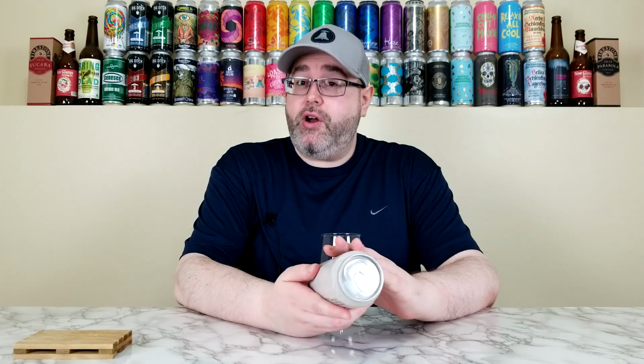So they are calling this one a Berliner style Weisse beer with pineapple, coconut, and natural flavors. It comes in at 6.5% alcohol by volume. No IBUs listed at time of review. This can is just under 4 months old.